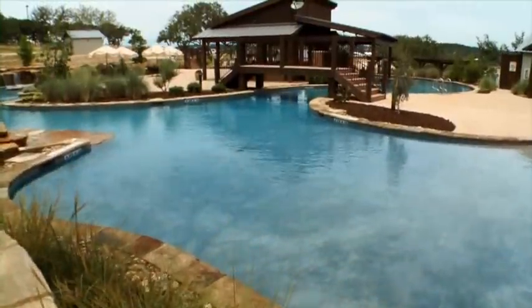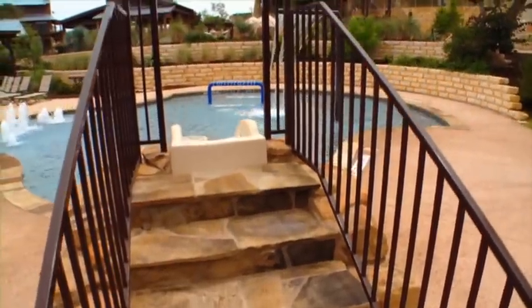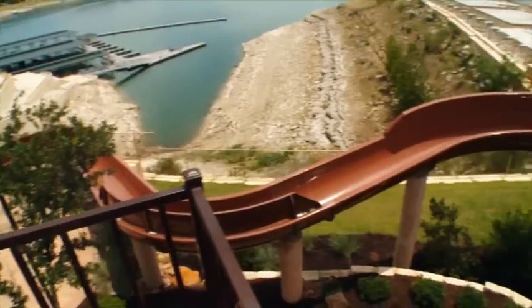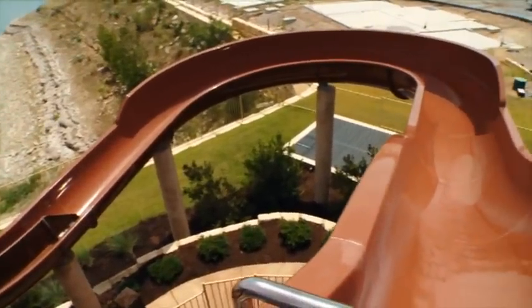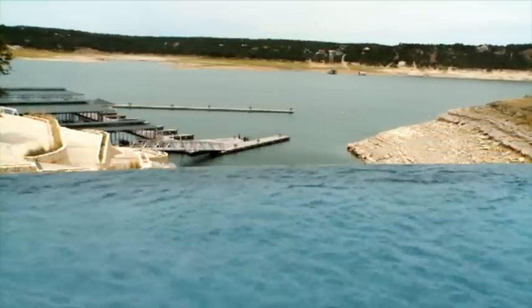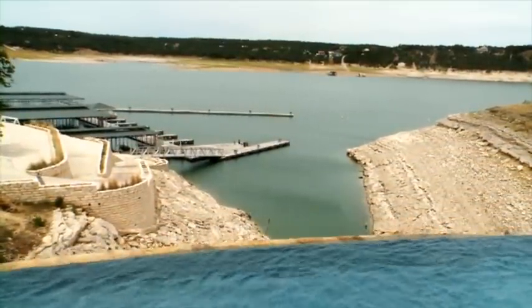But Hal and Eben didn't forget about the children in this lakeside playground, and they built a state-of-the-art kiddie pool and a mammoth-sized water slide. We've had parties, and we had over 450 people here at this pool alone, and it works fine. So you can dock your boat, walk right up, and enjoy it.